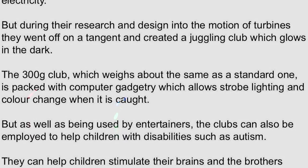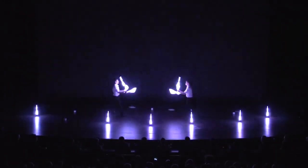The 300 gram club, which weighs about the same as a standard one, is packed with computer gadgetry and allows strobe lighting and color change when it is caught. However, dazzling the audience does not come cheap. Each club cost about $150 compared to the regular $40.